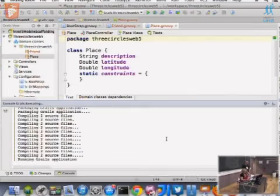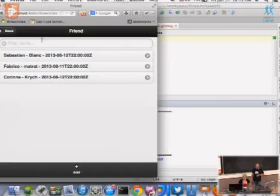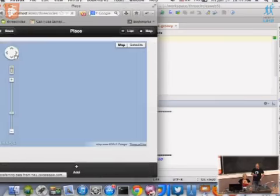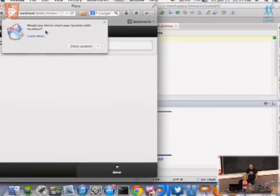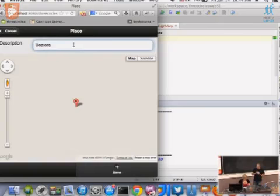So running the application, and if I go back, notice now I've got my two domain classes. I want to add something here in the middle of the ocean. So where are we? Yeah, in the middle of the ocean. Here, the browser is asking me if I'm okay to share my location. Yes. Here it's using just the HTML5 geolocation, so you just have your current position.